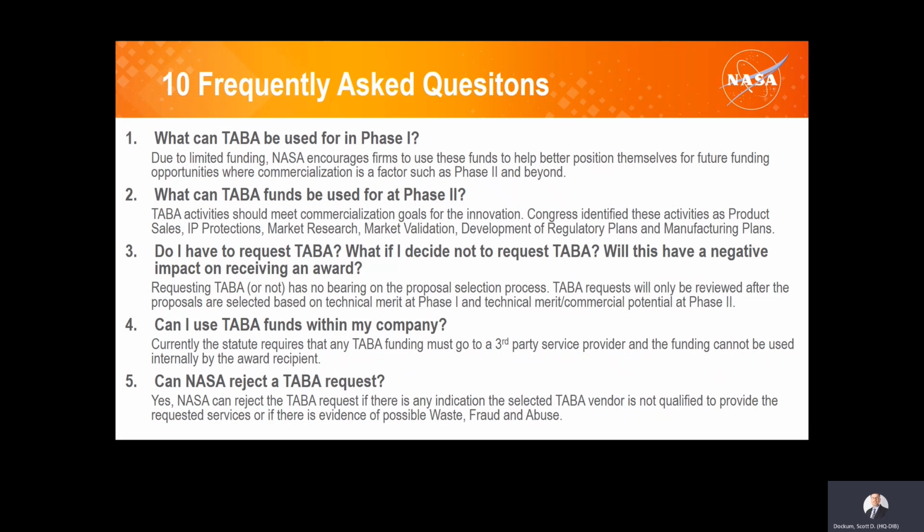Can NASA reject a TABA request? Absolutely. These are taxpayer dollars, and so that is the reason why we're going to conduct a formal review of all TABA requests after a selection is made to identify if the vendors you're planning to use are in fact qualified U.S. small businesses, and that they have the ability to provide the services that you're asking for. If there's any evidence of waste, fraud, and abuse, and or vendors that just honestly don't have the qualifications to provide these services, then NASA does reserve the right to refuse providing TABA funding for those services to be provided by those vendors.